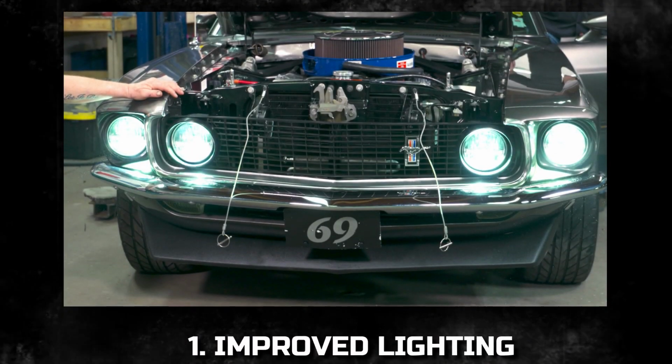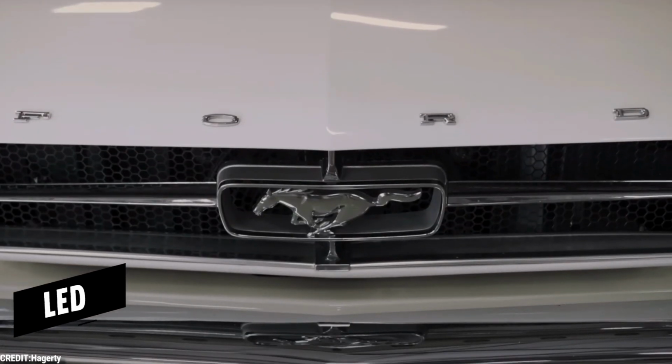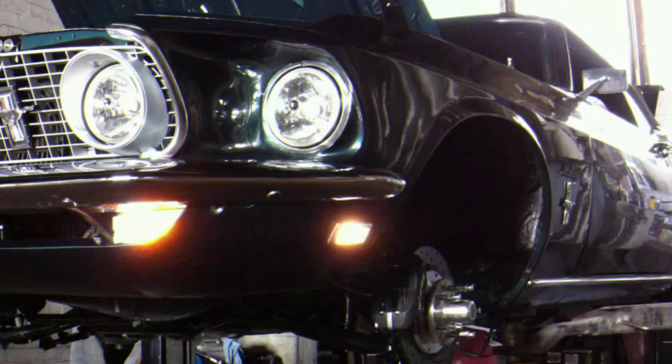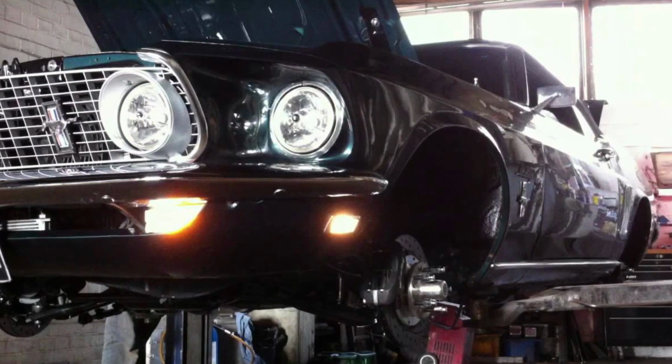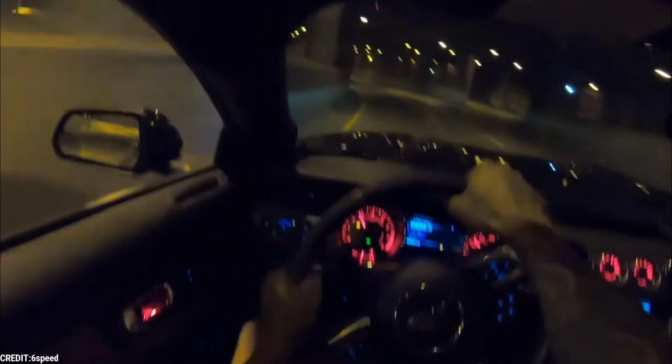Number 1. Improved lighting. Automotive lighting has improved immensely over the past several decades, leaving those who own vintage vehicles feeling as if they are left in the dark. However, this does not have to be the case. Today, LED, xenon, and halogen retrofit lighting kits are offered for almost any classic vehicle imaginable, including the first-generation Mustang. Performing modifications of this nature not only increases the overall visibility, but enhances one's safety as well.